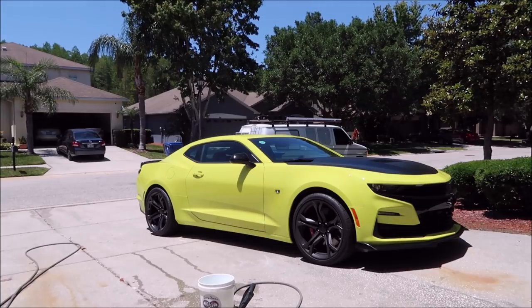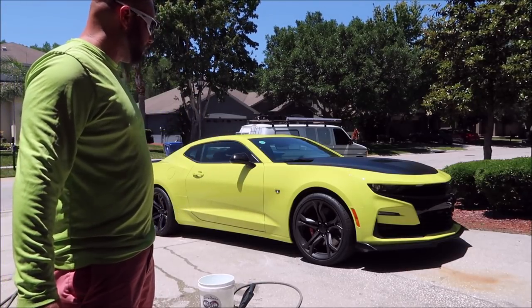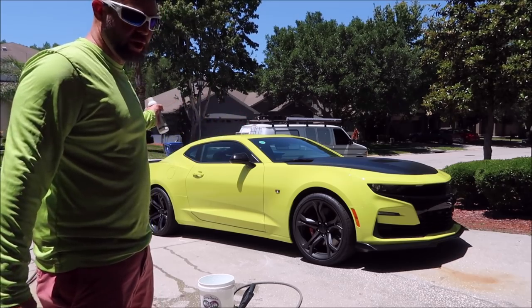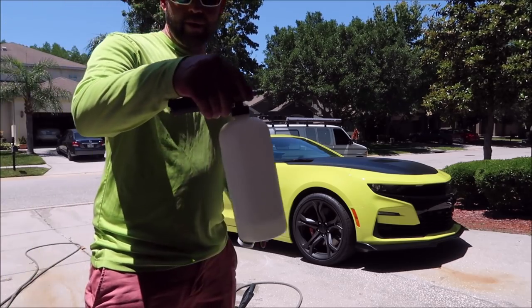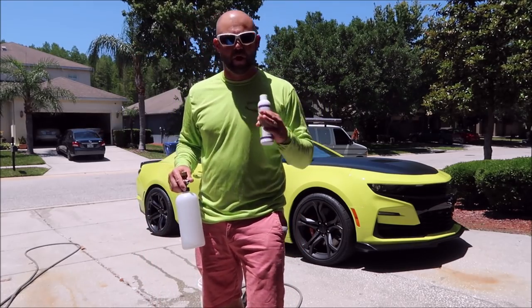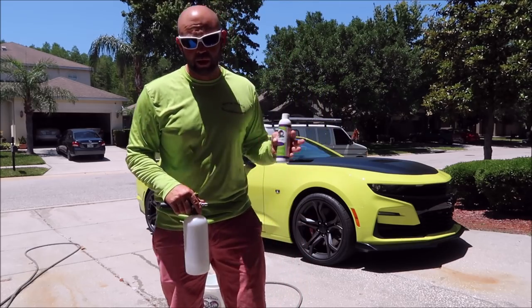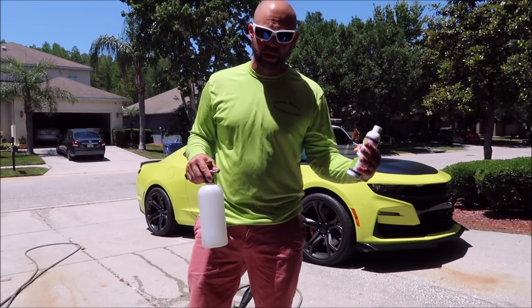The first thing I'm gonna do is use the pressure washer, and I'm gonna try to break down all the loose dirt that's on the car. I am gonna go ahead and use a foam cannon. You guys know my opinion on foam cannons is that you're wasting soap. I don't believe that there's any real benefit to spraying the car down with soap.